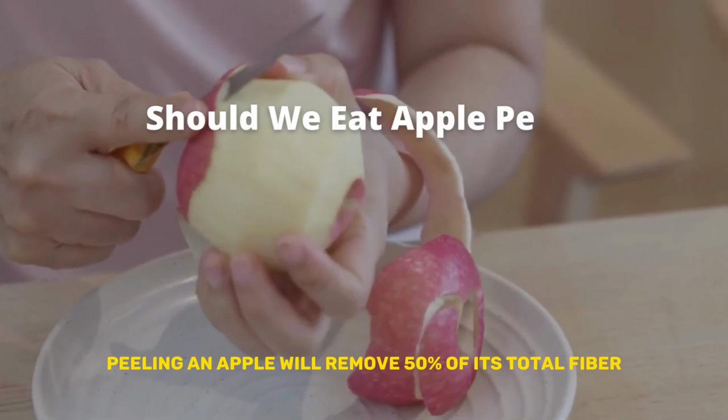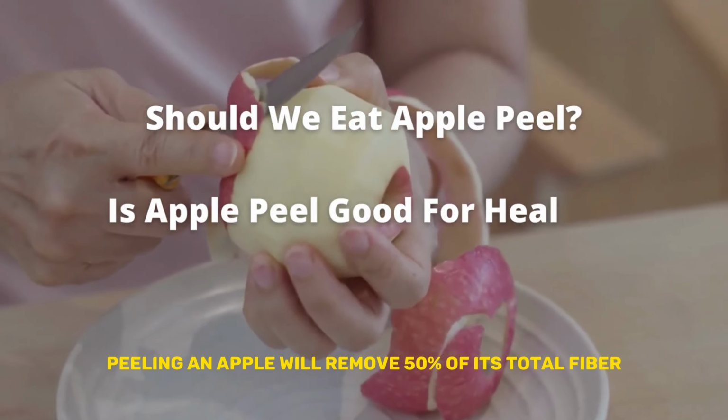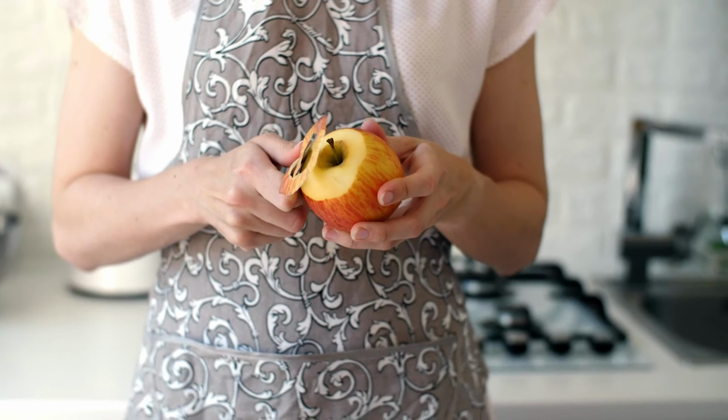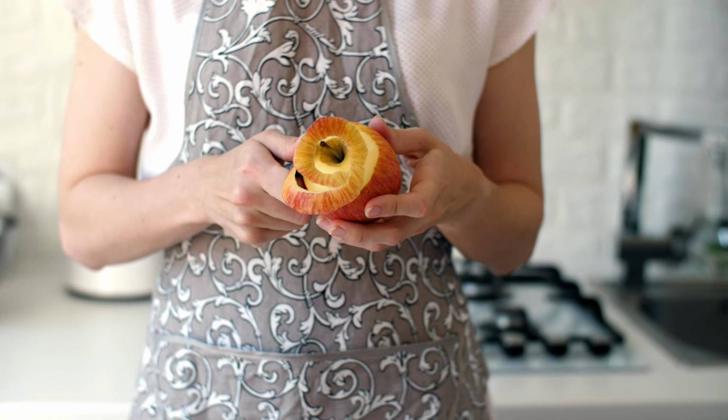Peeling an apple will remove 50% of its total fiber and around 30% of its vitamin C. Part of what makes an apple the ultimate healthy snack is the ease with which you can wolf one down. The only thing between you and digging in is basically a careful wash.